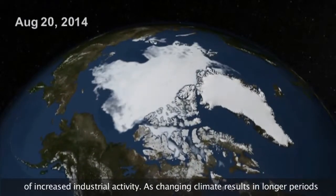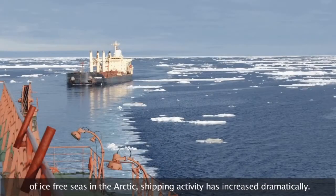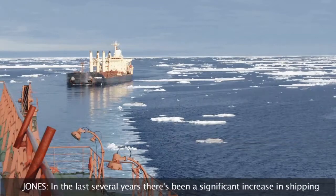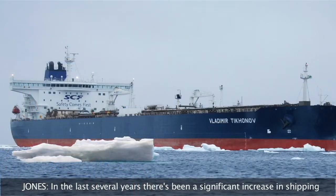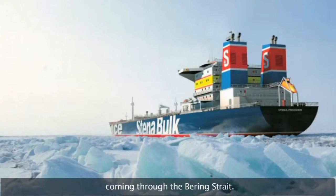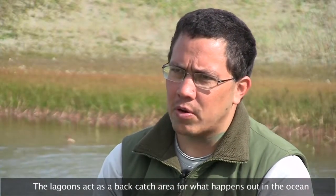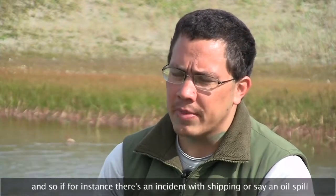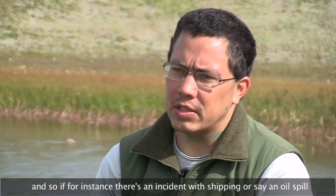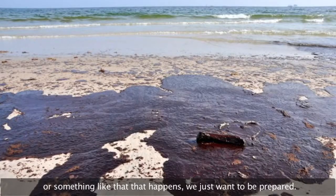This safe harbor, however, is not immune from the potential impacts of increased industrial activity. As changing climate results in longer periods of ice-free seas in the Arctic, shipping activity has increased dramatically. In the last several years, there's been a significant increase in shipping coming through the Bering Strait. The lagoons act as sort of a back catch area for what happens out in the ocean. And so if, for instance, there's an incident with shipping or, say, an oil spill or something like that, we just want to be prepared.